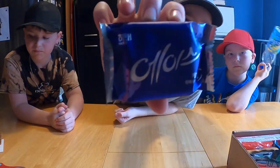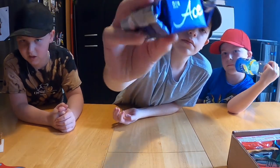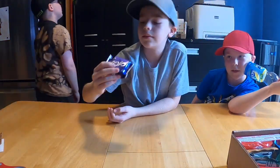We can make a part two. Looks like crackers. Yeah. Okay, these feel like crackers. Are they crackers? Yeah, it looks like crackers in the picture. I can still taste coconut from the last one. It says Ace.